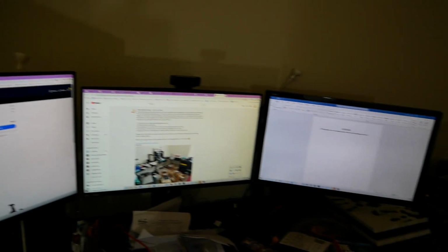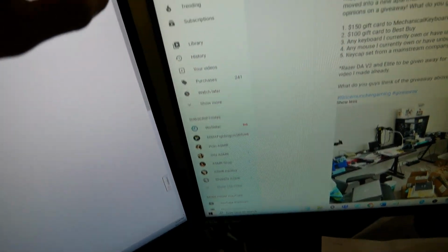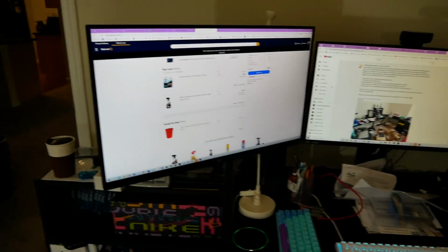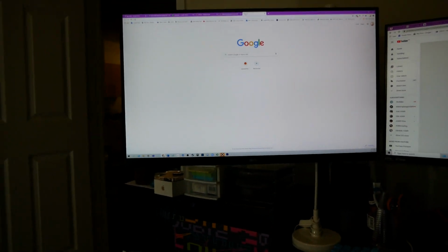They are different monitors in different sizes and they're not even set up to be lined up with each other. Like I said, I just moved and that's not at the top of my priority list. But I did get a 4K LG. Ignore what's in my cart, I had to buy a few things from Walmart. Anyways, a 4K LG monitor.